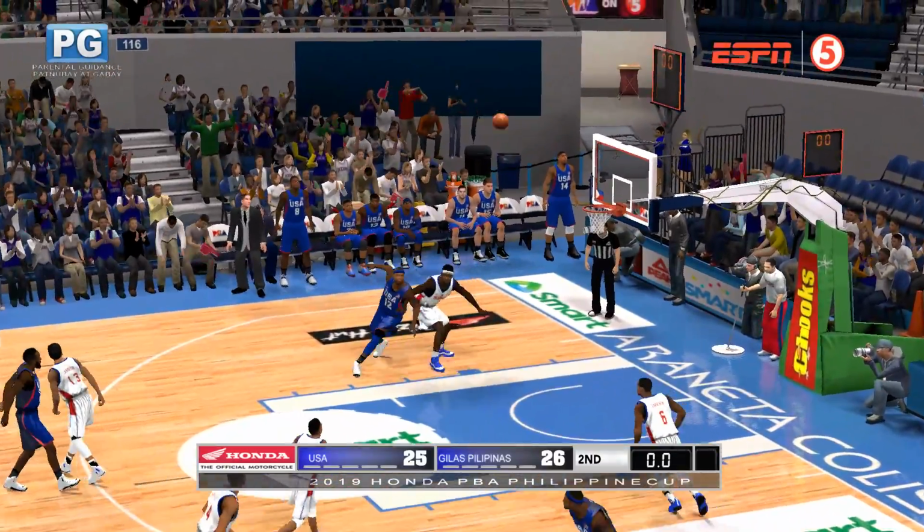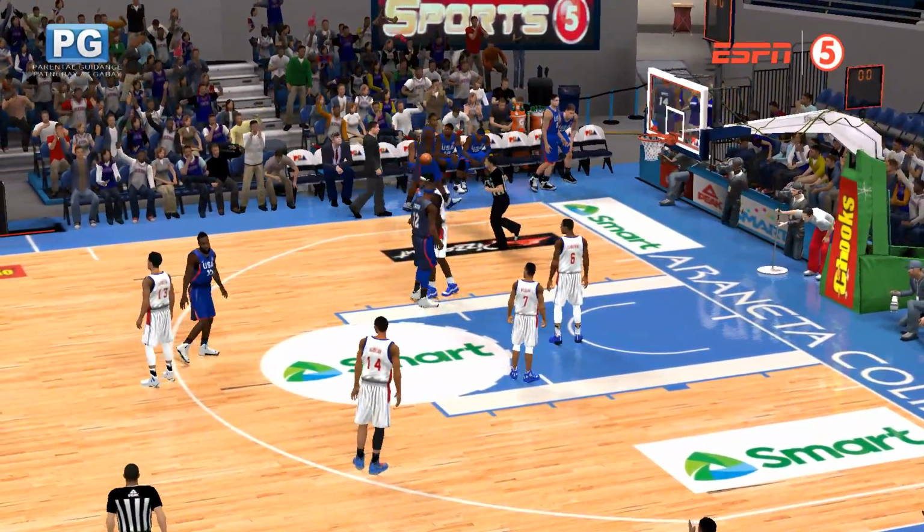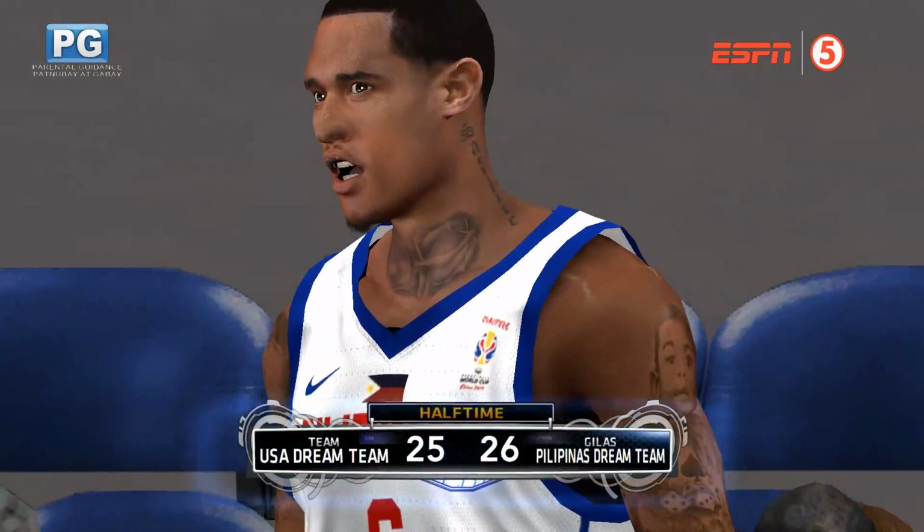The three from Harden. That misses. Would have counted had it gone in. And a tight game here as we end the first half.